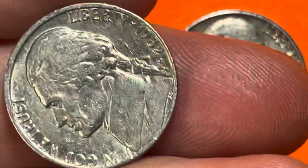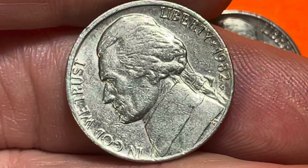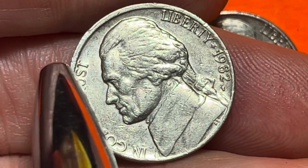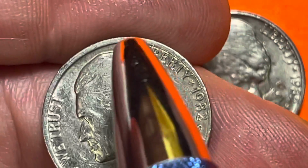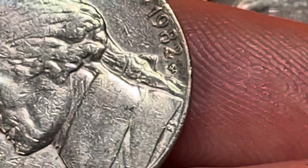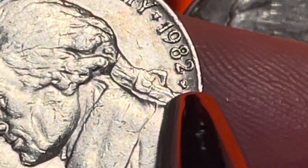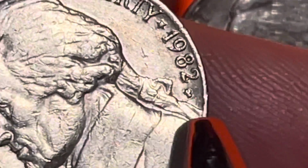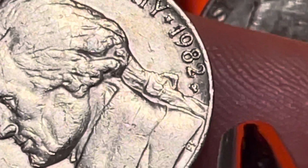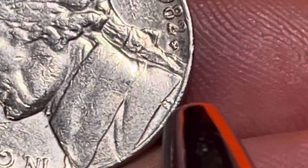So what do we got here? Well, it's a Jefferson nickel. They first started making these in 1932. It says, "In God We Trust," in front of Jefferson. It says Liberty, 1982 here. And then way down here, we can see the P for the Philadelphia Mint. You can see how these kind of get smushed a little bit right behind Jefferson's, let's call it a ponytail. There is an FS here, and we're going to talk about that.